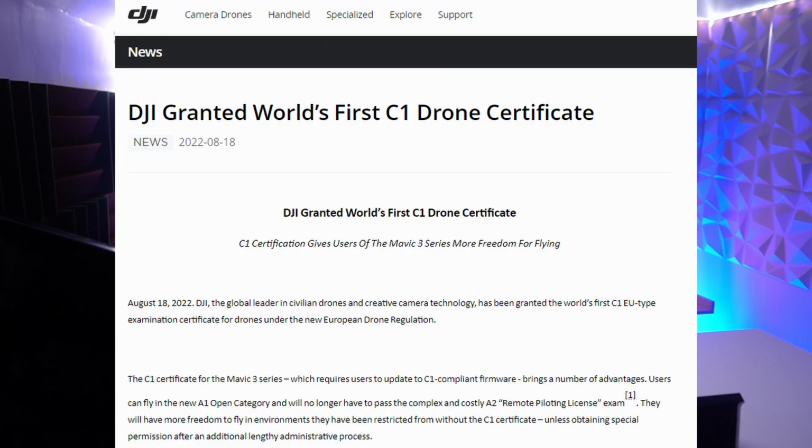Ever since DJI announced that they would be gaining an EASA C1 certification for the Mavic 3, I have been in conversation with the CAA regarding what this means in terms of the UK and using that drone in our airspace. So far, the information that we have had back is that much more guidance, etc., will be forthcoming on this topic at the end of this month, November 2022.